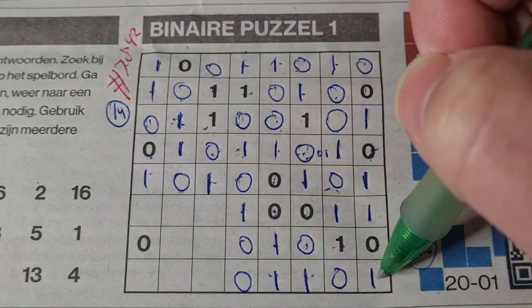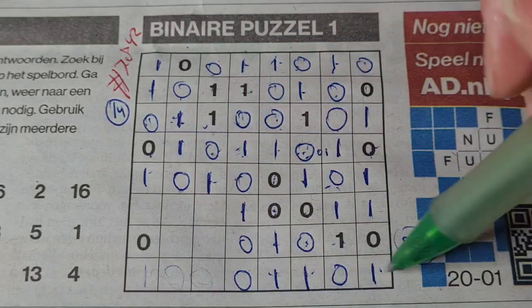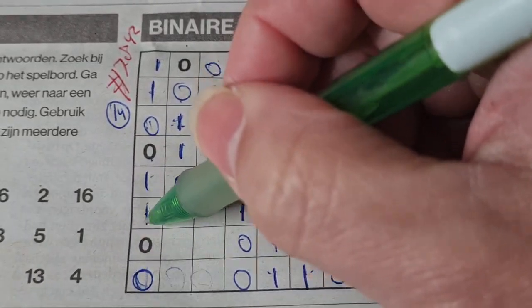And here we have 3 1's. If I place number 4 there, then we have 3 O's in a row in the last row, not allowed. One of the rules, so this can be 1. This should be no. Double O, here 1, there 1.